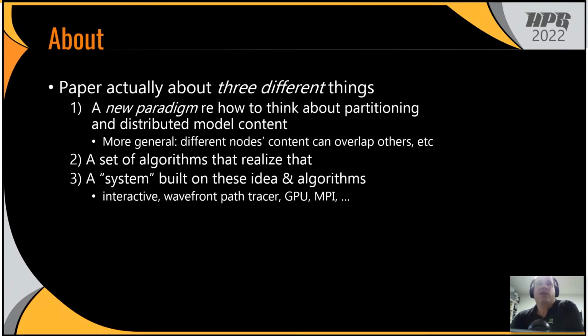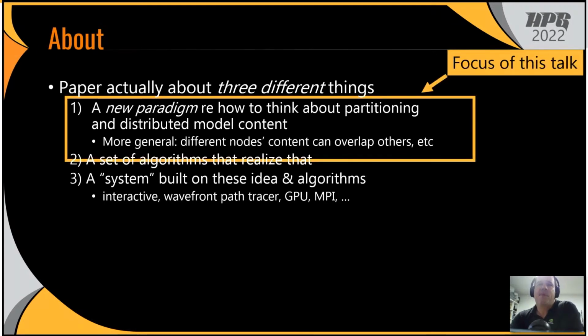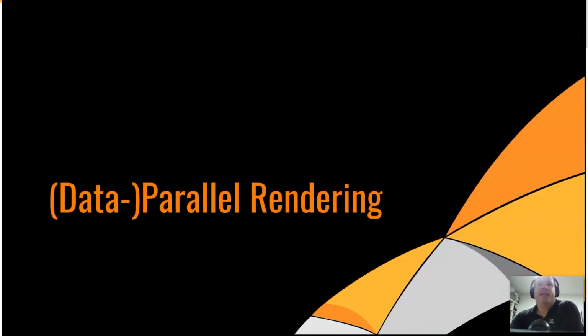Then the second thing it talks about is some algorithms that realize this kind of paradigm. And finally, you couldn't actually evaluate that without having a complete system that is using it, with a wavefront path tracer and MPI and all that kind of stuff. So there's a lot of stuff in the paper. I could easily talk an hour about each one of those, but with respect to time, I'm only talking about the first 1.5 of those, and even those only in a motivational session, because if I can't convince you that this entire concept makes sense, then the rest doesn't even make sense.